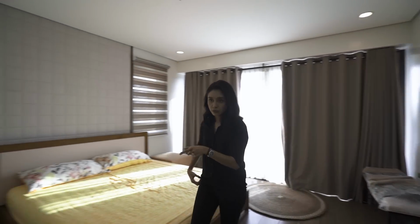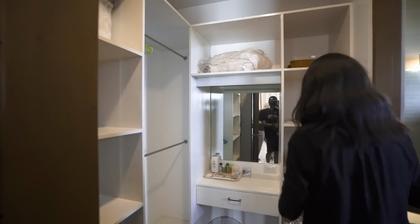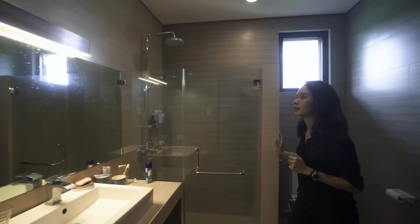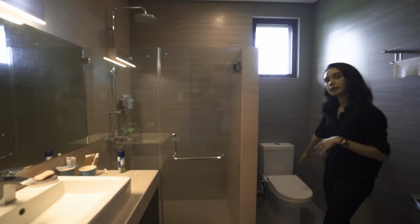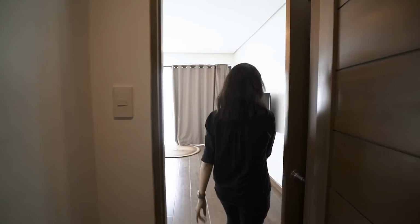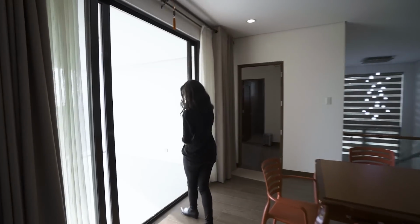I just need to show you that the master bedroom also has an ensuite toilet and bath with a walk-through closet that comes with a vanity already. And then this is the toilet and bath itself. So your sink, your enclosed shower space, and then your water closet. All right, just before the sun sets.